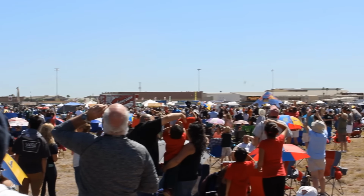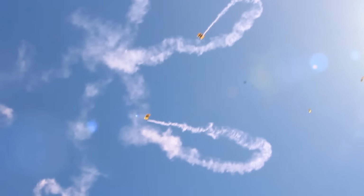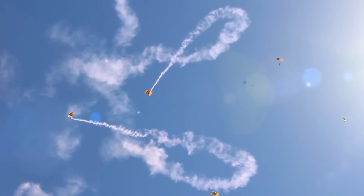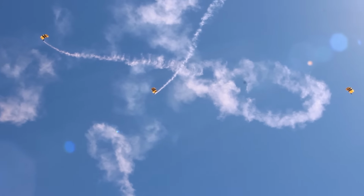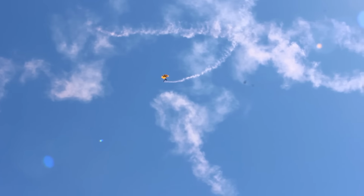Jumpers are faced with a unique situation, a traffic jam in the sky. They must gain vertical separation to allow for individual approaches into the target area. This is accomplished by pulling down on the front part of the parachute and spiraling down at speeds of over 60 miles per hour to set up a traffic pattern, just like you might see aircraft at a busy airport.